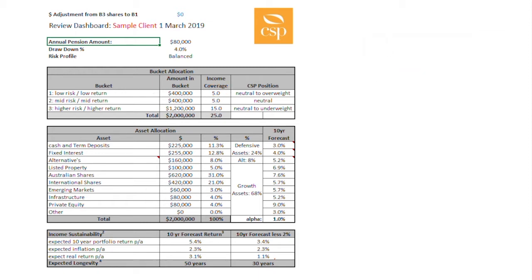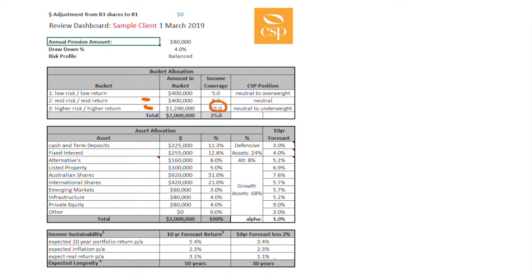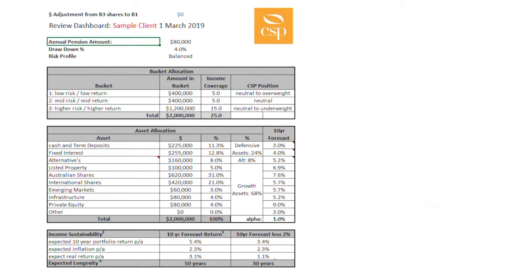There's then another $400,000 in bucket 2 assets, which is another 5 years worth of income. And finally, the remainder, which is $1.2 million or 15 years worth of income, is sitting in bucket 3 assets, which are generally equities and shares, both international and domestic. So nothing particularly revelatory so far. It's just giving you a snapshot view of where your risk sits and your allocation across the buckets.